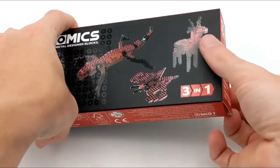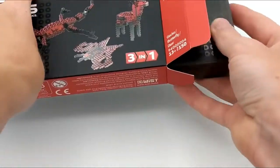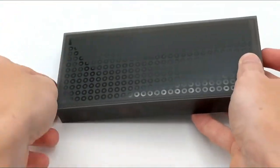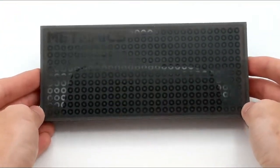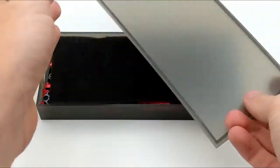This second box of Metomics bricks features ruby red and charcoal black as the predominant brick colors, and with those you can create a gecko, deer, and butterfly. As we open this set, you'll notice that the packaging looks very similar to the last set we opened, but mine in particular does not have an instruction booklet.